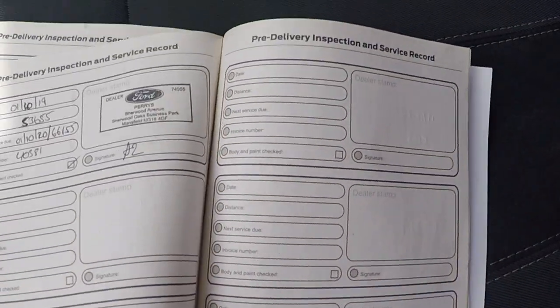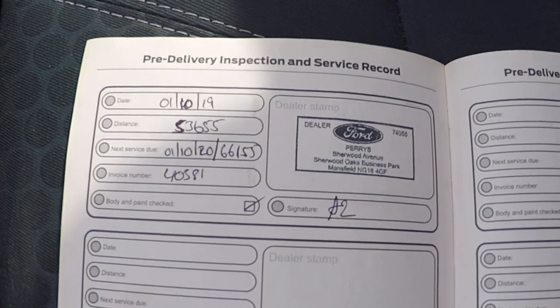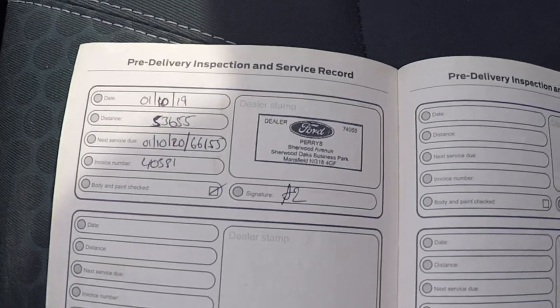It's all been done with us here, so it's a local owned car. Our last service, as you can see there, the 1st of October.